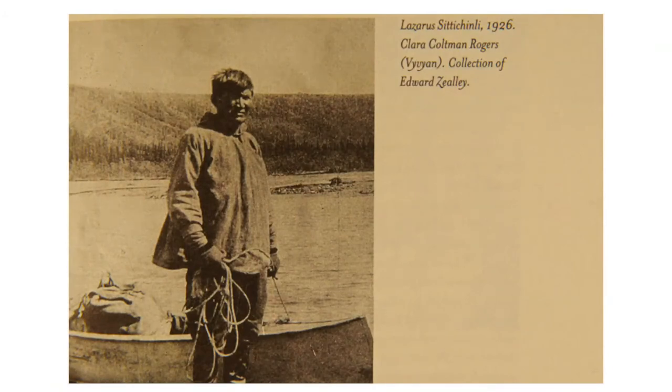And in McLaren's book, in their diaries, they both oogle over Lazarus Sittichinli because they thought he was such a spectacular piece of manhood. And I think they were sort of sitting there drooling as they were watching him go up the Rat. But I put him in there partly because he's a link with the next bit. And that is that he guided them over the Rat and then left them, and they went on their own down the Bell, Porcupine to Fort Yukon.